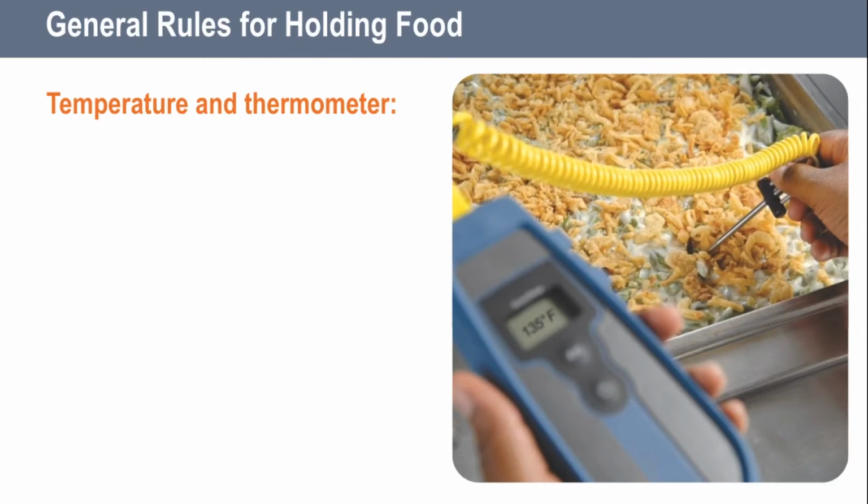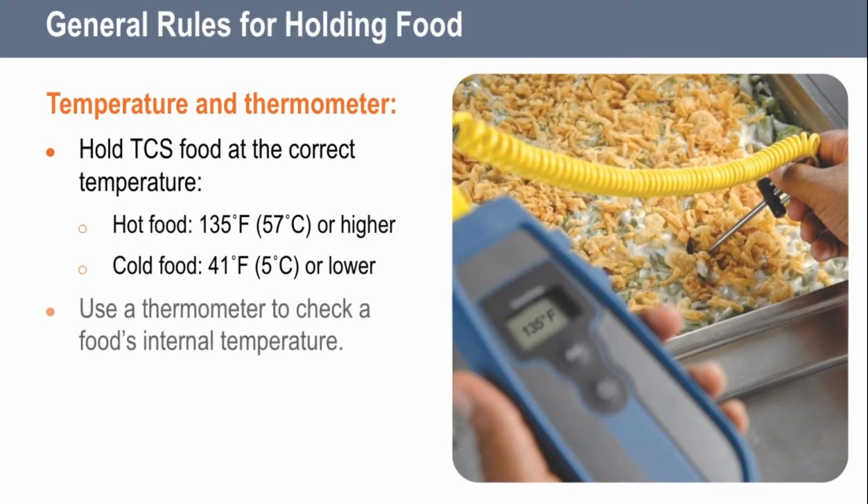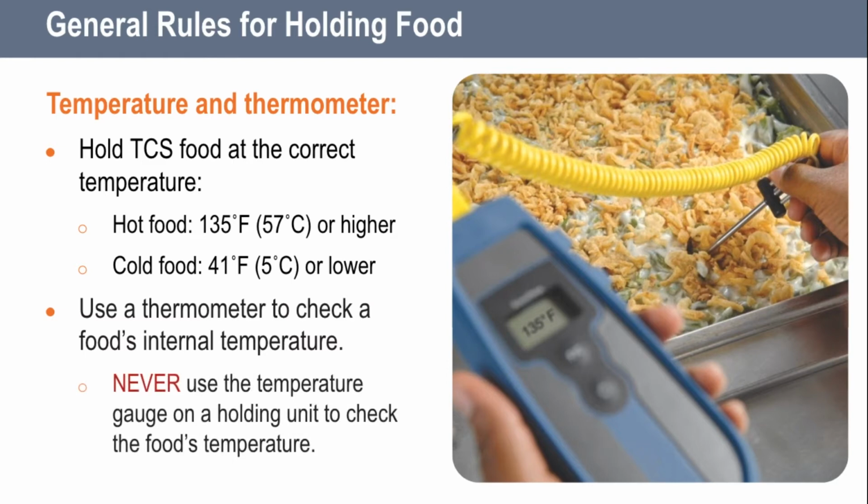That is, you must keep hot food at 135 degrees Fahrenheit or higher, and cold food at 41 degrees Fahrenheit or lower. Use a thermometer to check food's internal temperature. Don't use the temperature gauge on a hot holding or cold holding unit to do that. The gauge on the outside of a steam table or refrigerated display does not check the internal temperature of the food itself. It measures the temperature of the unit, not the food it's holding. So don't trust that little digital readout. It's lying to you.